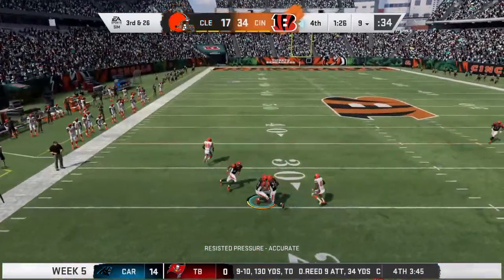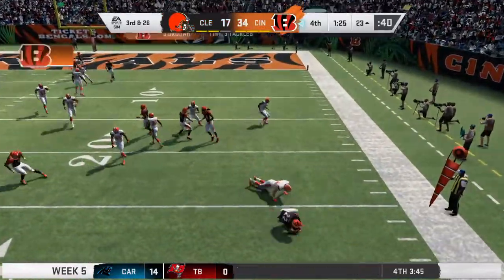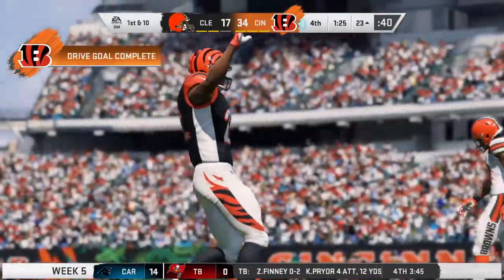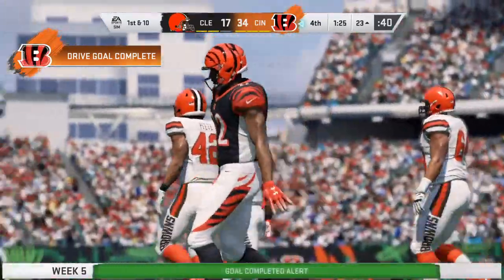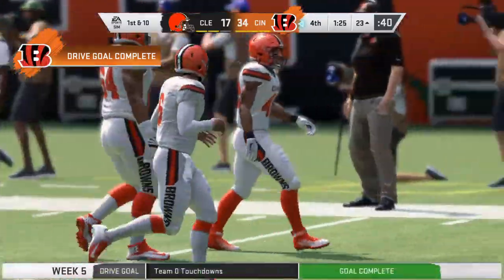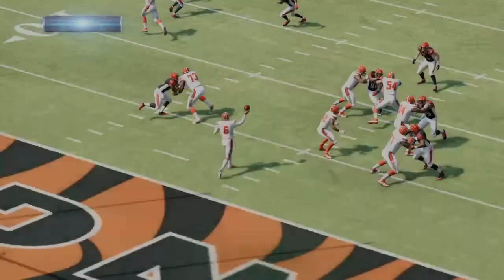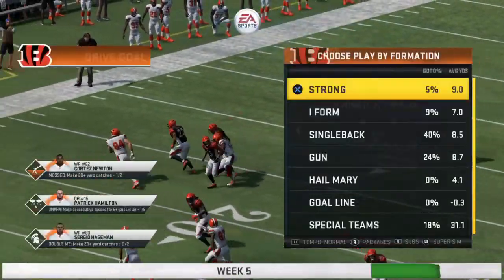Mayfield to throw it. Into heavy traffic, and it's intercepted. Picked off at the 25. And his guys are going to get the football at the 23-yard line. Well, this defensive pressure has been constant all game long. The pass rush, the coverage, they've all been excellent, and now they'll tack on an interception here as this one continues to slip just further and further out of hand.